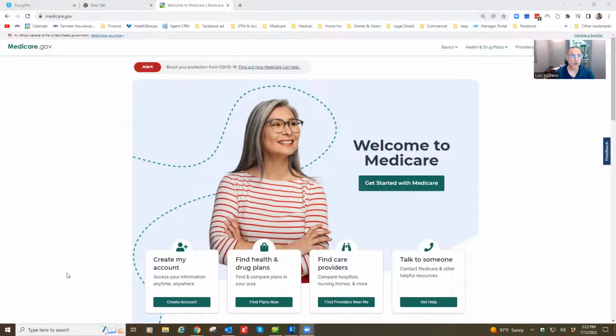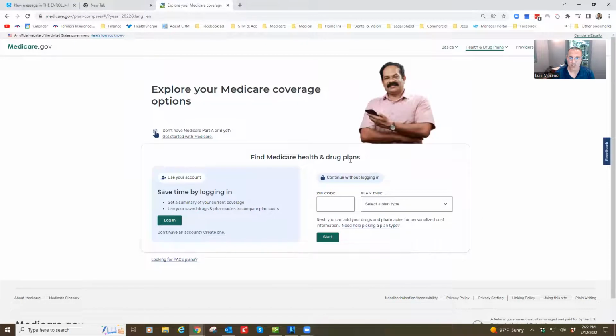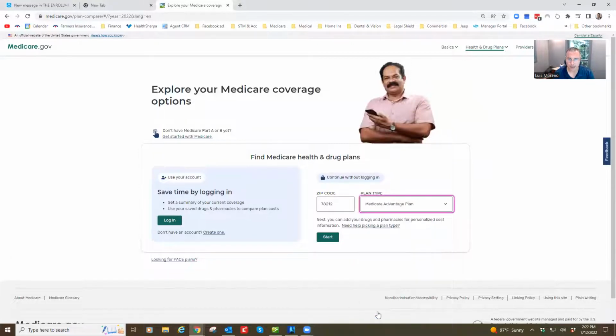So what you will do first is go to Medicare.gov, go down here where it says Find Health and Drug Plans and hit Find Plans Now. Once this opens up here on the right side, you can continue without logging in. You don't have to create an account. Plug in your zip code. Then just select Medicare Advantage plans and hit apply.